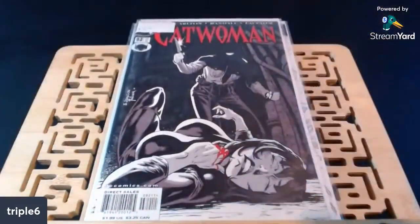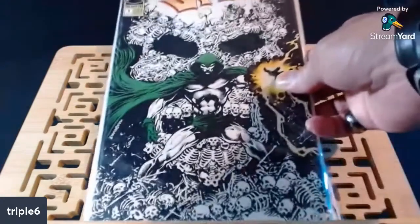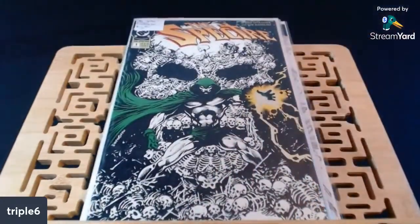Then we got that cover, Catwoman number 82. This was brought into everybody's consciousness and got hot for whatever reason. I just think it's probably just a sick image. I think is that Harley Quinn back there? Anyway, just a nice little fun one. We've got the Spectre number 1 from 1992. Just a dope cover, man, so I had to get this. I think this is written by John Ostrander and Tom Mandrake. Just a nice little pickup.